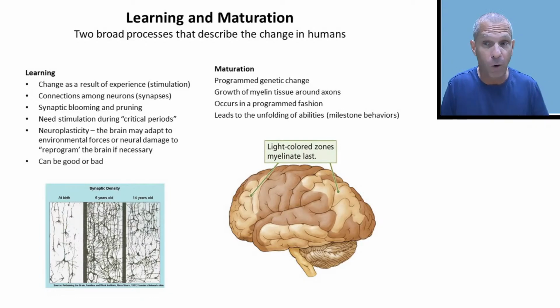So part of who you are as an adult is based on the experiences that you have in your life. Your parents teach you how to speak a language. Your parents teach you math. Your parents teach you colors, shapes. You learn all of these things. But you also change based on genetic instructions.